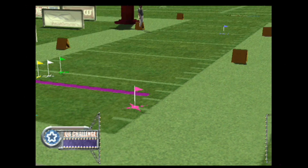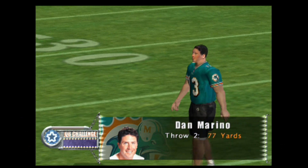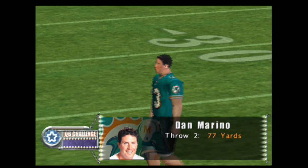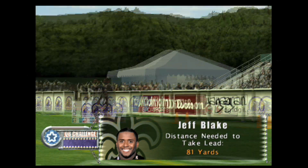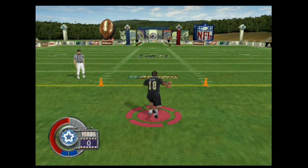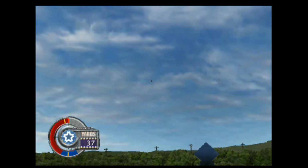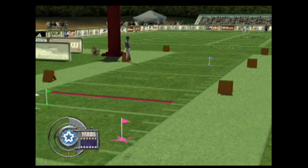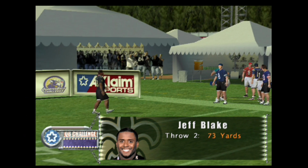He got some nice distance on that throw, Rodney. It stays in, an awesome throw of 77 yards. Up next to throw is Jeff Blake. Awesome release, and this one is a rocket. And this lands in the area for a throw of 73 yards.